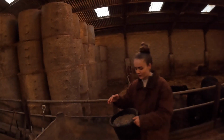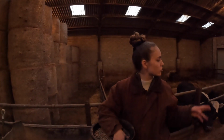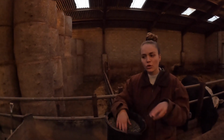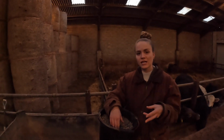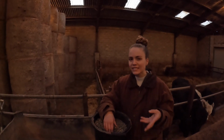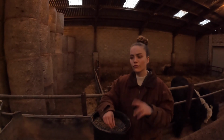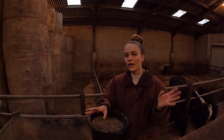Anyway, it might look like I'm just doing it randomly, but I've already pre-measured it out. On the ration, when we got the mix from Harborough, it recommends how much. So we just built it up to the recommended amount, because when you first take them in, they're not as interested in the dry feed. They have to learn to eat it. But now they're at their full ration, so it's all weighed out and calculated. So I'll just go ahead and feed them now.